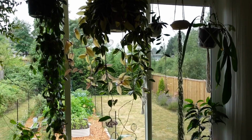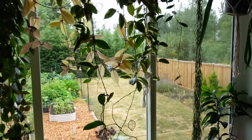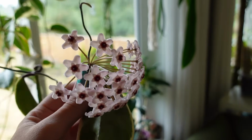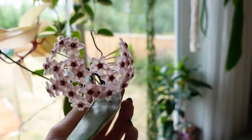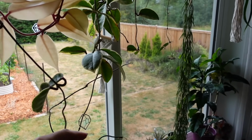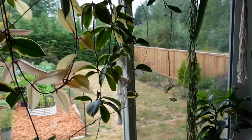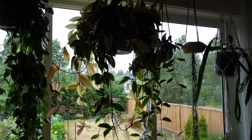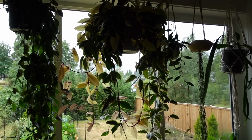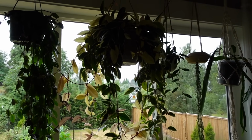I wasn't sure if they were actually going to come to fruition because I've had a couple of peduncles that just kind of dried up. But yeah, we have flowers. And I'm hoping that now this has unlocked flowering for her, because sometimes Hoyas are like that. When they flower for the first time, they just keep flowering consistently after that. So we'll see. But I guess she enjoyed her repot.